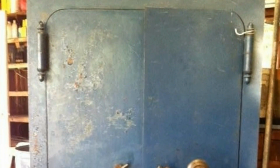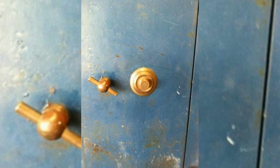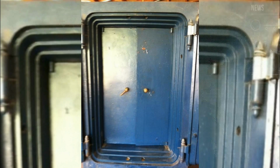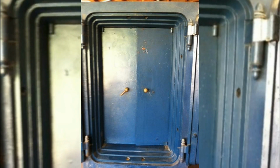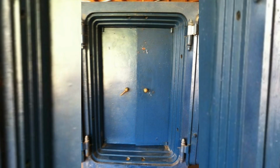This safe is absolutely huge. Getting it open was going to be quite the task. The safe looks extremely old, but without the combination, you aren't getting into this thing. The family was about to give up and call a professional to come open the safe. However, one of them made an interesting discovery.